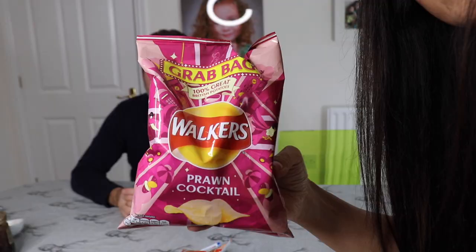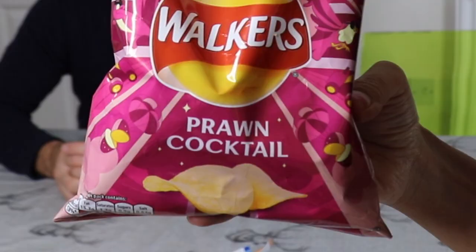Take a look at that. We are not lying. Prawn cocktail. You know what makes these so yummy to me is that they have a tangy flavor. Sort of like barbecue chips, but it's more like cocktail sauce. That's what it tastes like. Not fishy at all. So everything I said about seafood flavor, forget it.